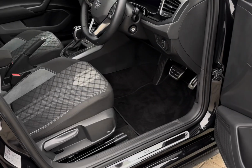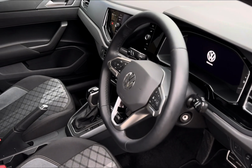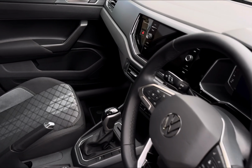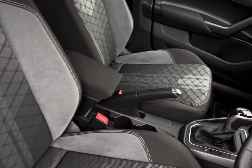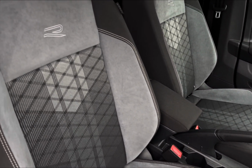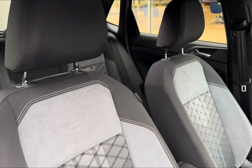Inside your front interior, you do have access to your R-Line multifunctional sports steering wheel for driver convenience, alongside your digital cockpit pro and central touch display to provide full entertainment all round. Your front sport comfort seats do also come with your stylish R-Line embroidered badging.